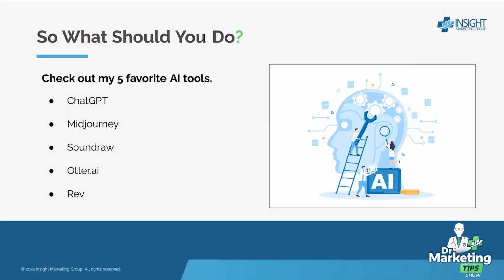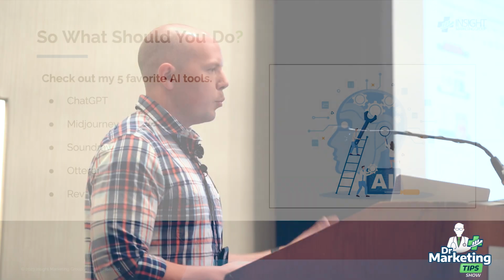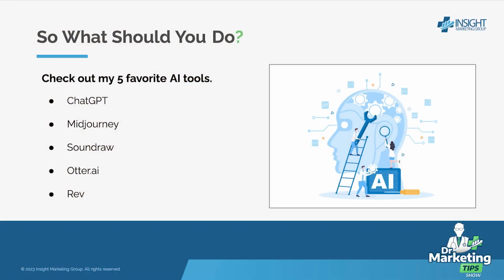Otter is one of the note-taking tools that I mentioned. As of right now, it'll plug into Zoom, Google Meet, and Microsoft Teams, I believe, as well. It'll record the meeting, send a transcription, and then summarize the key takeaways and just send you an email with a couple of bullets.